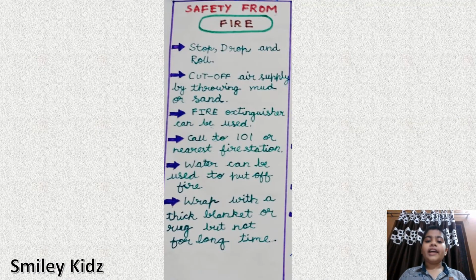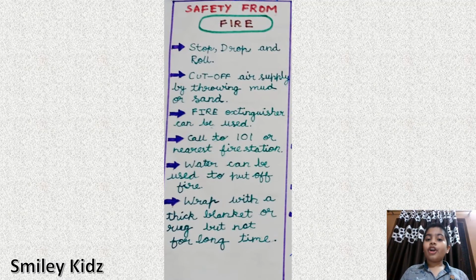Safety from fire. Stop, drop and roll. In case your clothes or someone else's clothes catch fire, do not run. Stop where you are, drop to the ground and roll on the ground, covering your face.